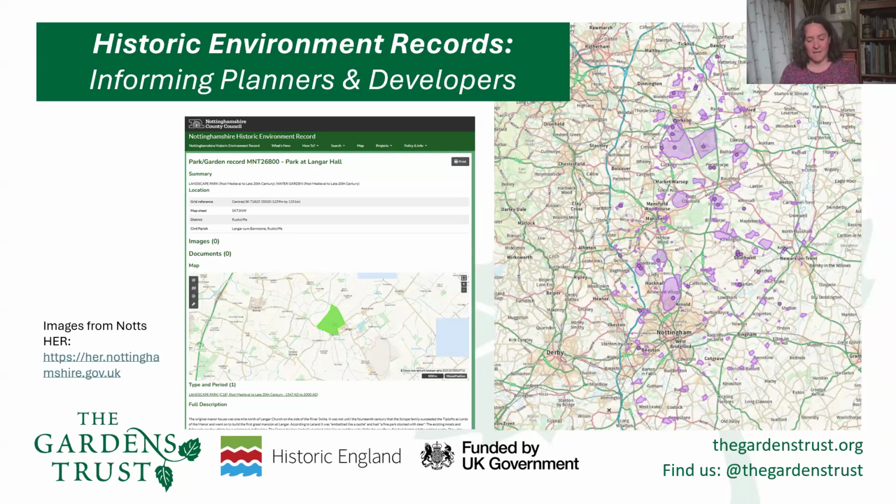So once the planner receives the planning application, they'll need to know more about the heritage asset and probably in a hurry, and they'll go to the HER as their main port of call. Planners are pretty much always busy, stretched, under-resourced, and usually historic designed landscapes aren't their specialist subject. They'll not have time to read a dissertation and make their own judgment call on a site's significance. So if you can head your research with a brief statement of significance, the planner can understand it immediately and use it exactly where it's needed in assessing the application.